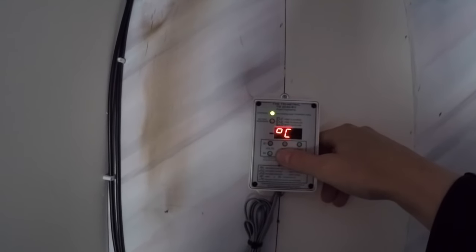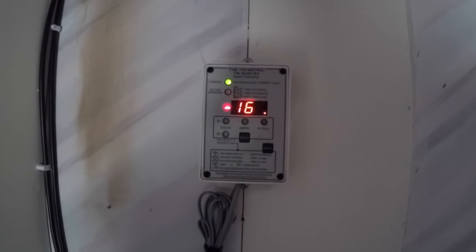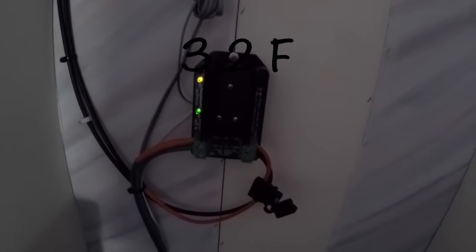And temperature in Celsius. That's my battery temperature in Celsius. Minus 16. So that's pretty darn cold. I guess we'll see once we head south in about a week if the batteries are going to be damaged from that. Probably not with the amount of charge that they have.